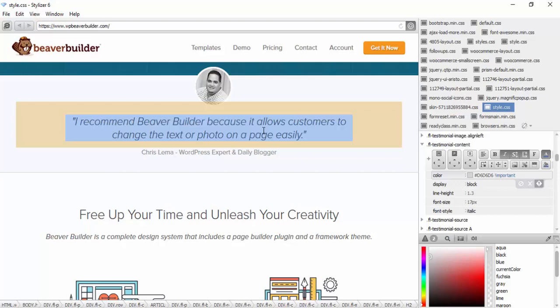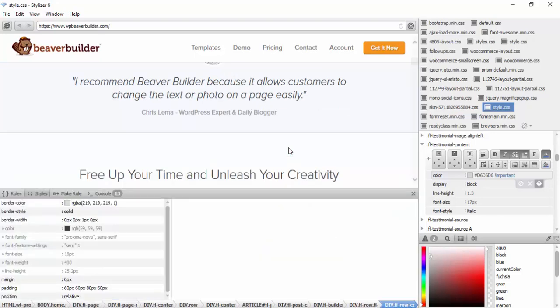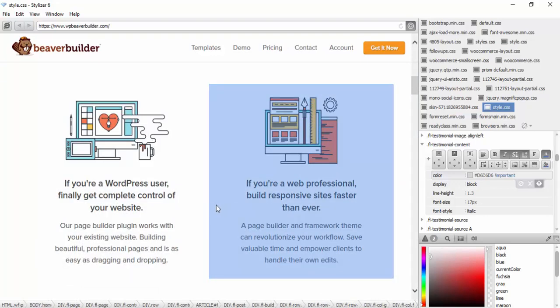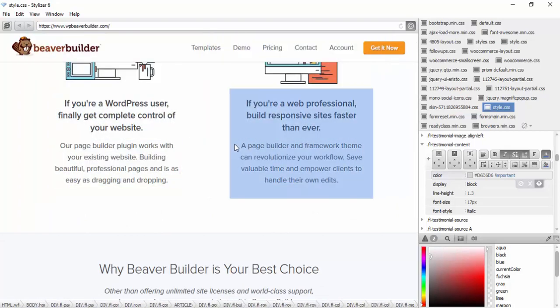So brown means margin. If I move over to here, we've got green, and I know that's padding, which is quite handy with our Bullseye to be able to tell the difference on our layouts, what's margin and what's padding. So there we are, we've got padding there. So that's the Bullseye tool.